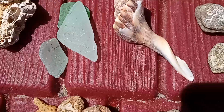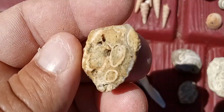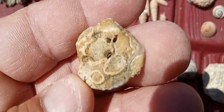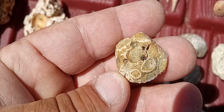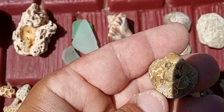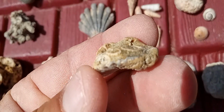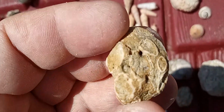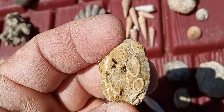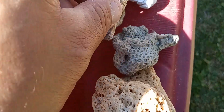Now there's a different kind right here. Here's a small one. That's not a brain. See how the lines are circular in there? Those are barnacles. And I got a couple bigger examples, I thought. Regardless, I'm going to pick both of them up anyway. But if you see, it's barnacles. So there's like 1, 2, 3, 4, 5, 6, 7 barnacles on there. Put them over here. I got a little side area.